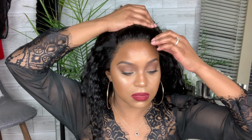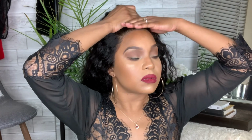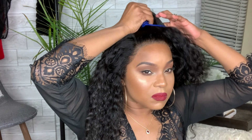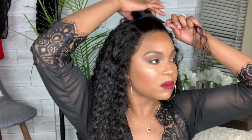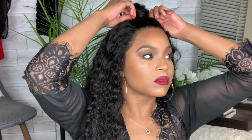Now we're going to style it in that hairstyle that I have going on. I don't know, it's not a half up, half down, but this hairstyle. I just parted it with my fingers and added a hair tie. And I tied it pretty tight, not too tight because we're not trying to rip this off your head. So don't pull at the wig. And I'm going to take a piece of hair from the back of the ponytail and just wrap it around until the rubber band disappears. And I just tucked it in. I didn't even have to use a hairpin. And that's it.